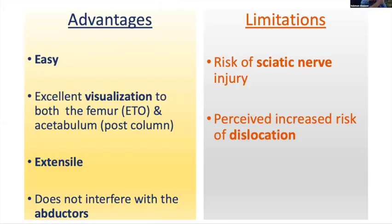The advantage of the posterior approach is that it's easy and reproducible. As a trainee, you can see it once or twice, and then you can start doing the posterior approach. It gives you excellent visualization for the femur and for the acetabulum, so it's very useful for revision setting. If you want to do total femur replacement, you can extend the whole approach. You can do extended trochanteric osteotomy. So the exposure is great, and it doesn't interfere with the abductors, which is key for rehabilitation after the operation.